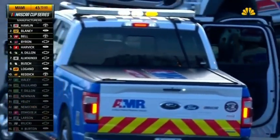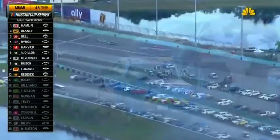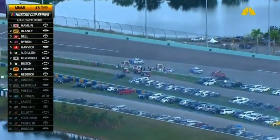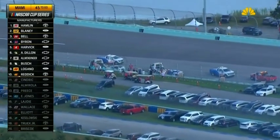John Hunter. Yeah, I was going to say it's hard to tell. Yeah, hard to tell with the visor down. It looked like John Hunter. So a break for Martin Truex Jr.